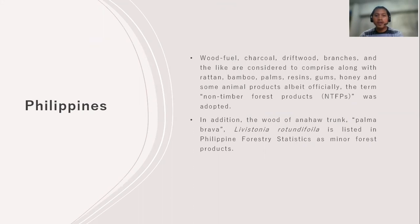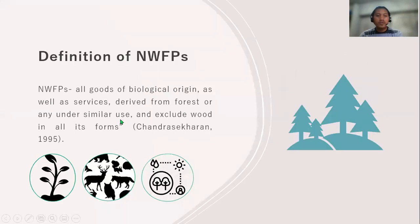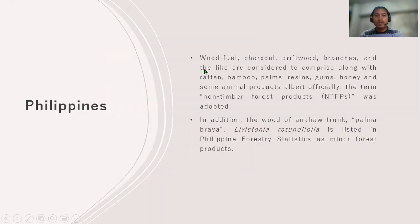There are definitions for this. According to the Philippine definition, non-wood forest products include wood fuel and charcoal. This is debatable, because according to Chandrasekharan 1995, wood is excluded. However, in the Philippines, wood fuel or charcoal, which is mainly from wood, is included. There is a debate, but here it is included in our non-wood forest products. Charcoal, driftwood, branches, and the like are considered to comprise, along with rattan, bamboo, palms, resins, gums, honey, and some animal products, although officially, the term non-timber forest products was adopted.